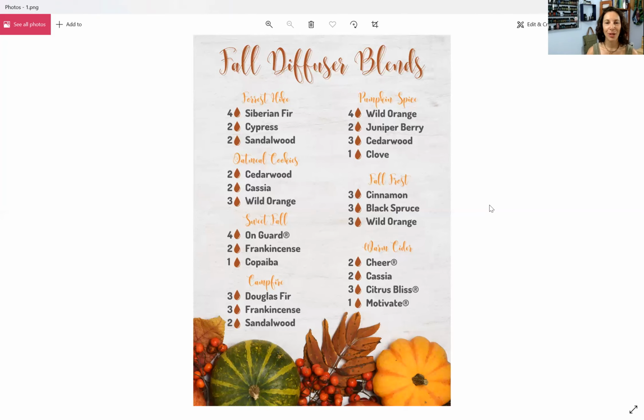Now, the next one, oatmeal cookies. Who doesn't like oatmeal cookies, right? So here's your recipe: 2 cedarwood, 2 cassia, and 3 wild orange. All right. So you must have all of those together. Now, cassia is part of the cinnamon plant. It's the outer bark of cinnamon as it grows. The inner bark is called cinnamon bark. And cassia tends to be a little sweeter. That's why I like to use it with my cooking and baking. I prefer cassia versus the cinnamon bark essential oil.